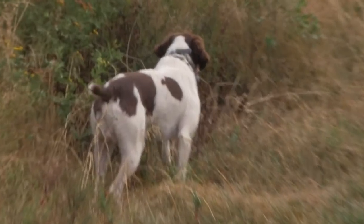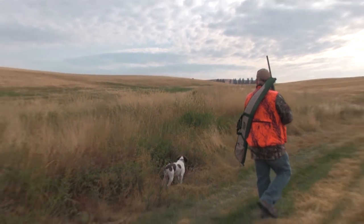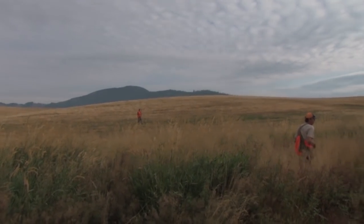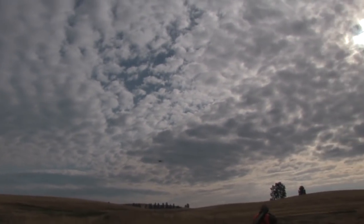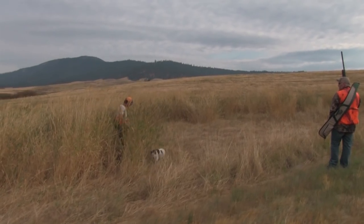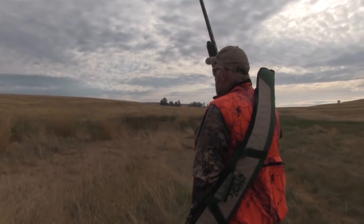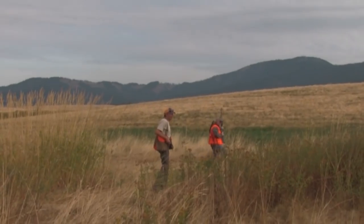Whoa. Okay, move right on up ahead of the dog. I'll let you go do the deal, Aaron. You've got the dog. Good boy. Take him, right. Come around, Ruff. Come around. Hey, we got a runner in here somewhere. Yep. He's on another bird.